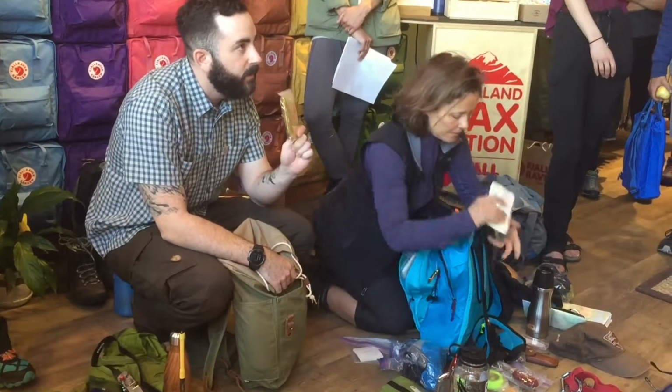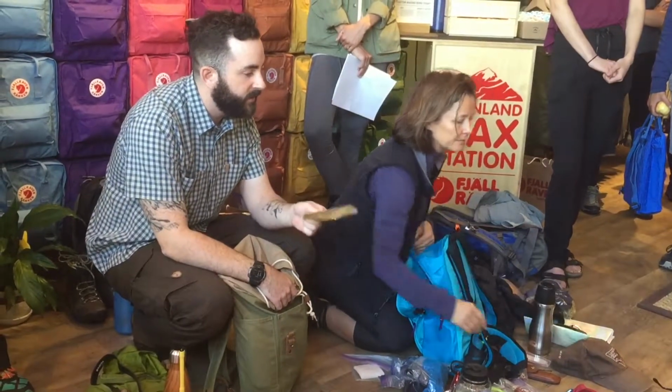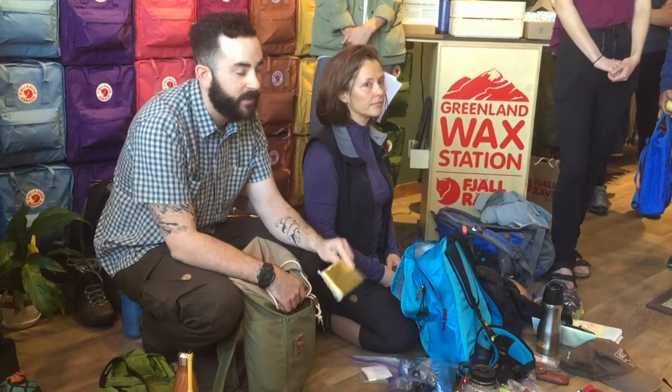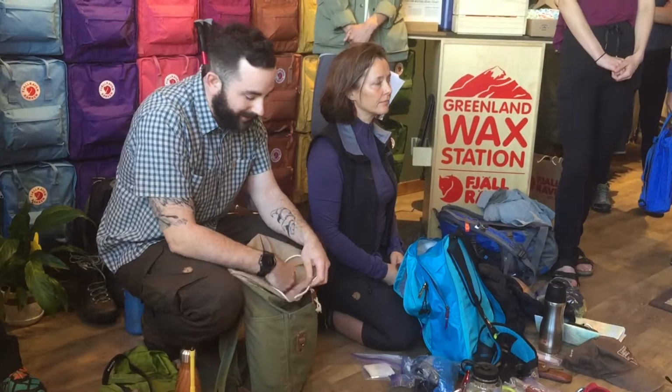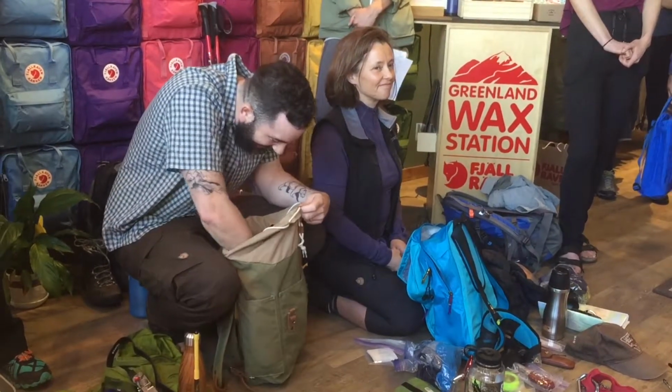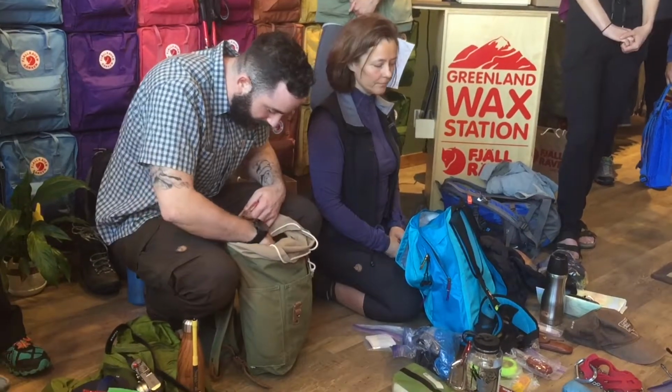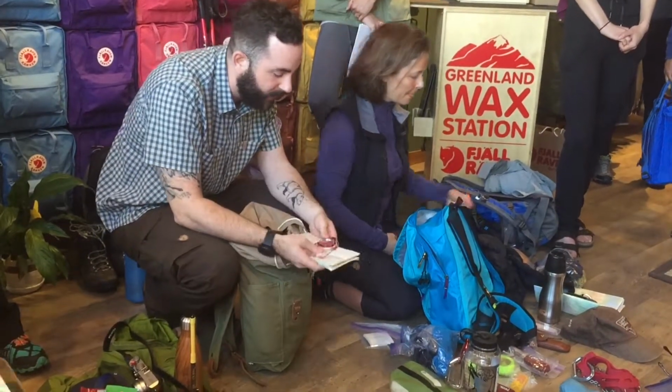Space blanket. Cold nights suck. This can really help out a lot, even if you need to lend it to a friend. These are $2. Oh, it's funny.